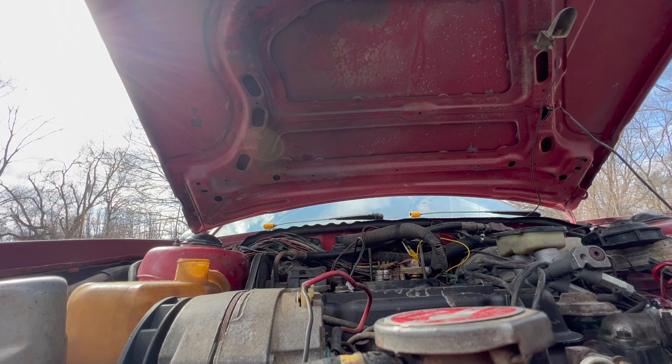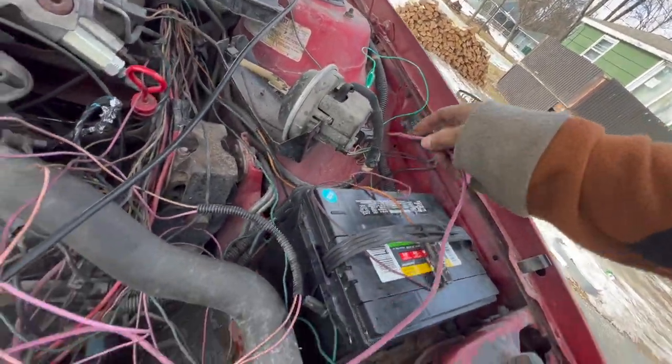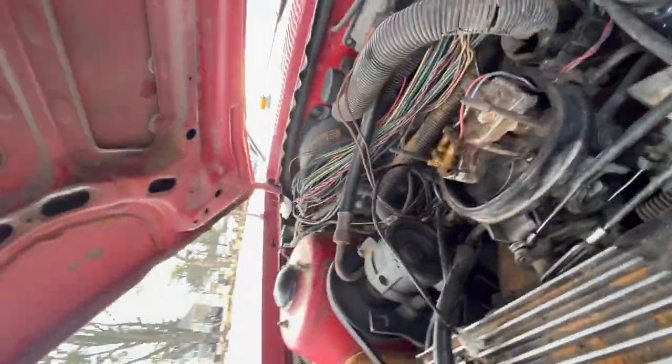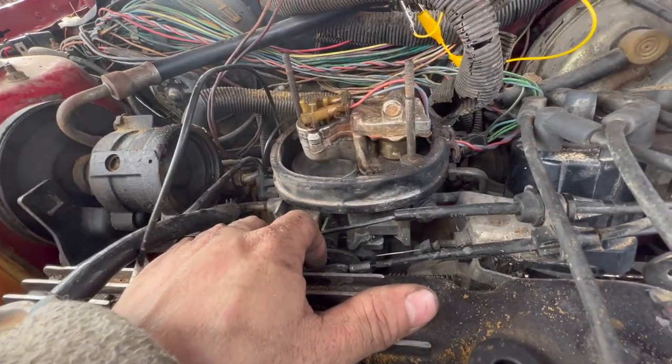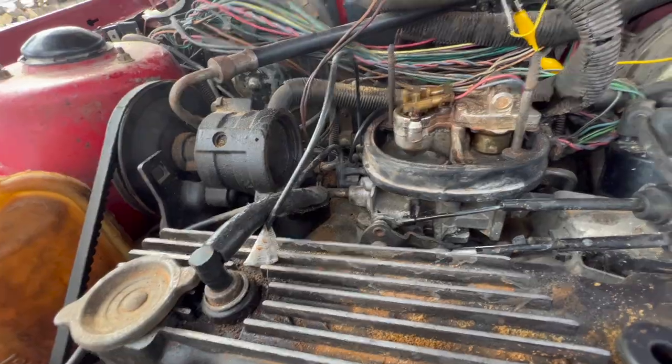You can see how I'm starting it. Oh, here's safety. Okay, now there's no injector pulse. What? Why is there no injector pulse? Did I unplug something? Or did this unplug?